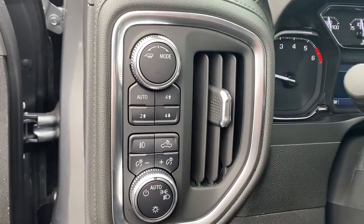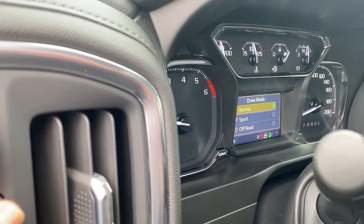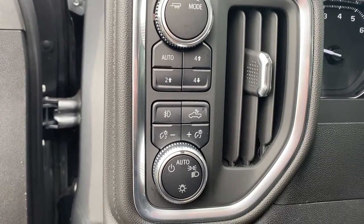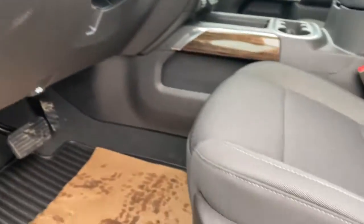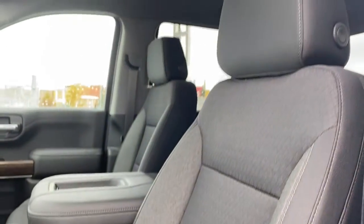To the left of the steering wheel we have trailer mode. By turning that dial to the right we have various drive modes appear on the dash, such as normal, sport and off-road. Two-wheel drive, four-wheel drive, some lighting controls and dials, as well as the park brake. Rubber floor mats on the floor, a power adjustable driver's seat with lumbar support with a cloth interior.